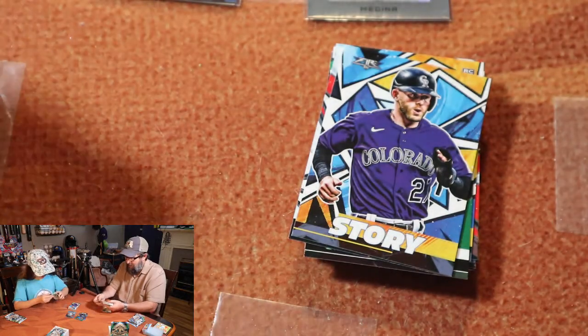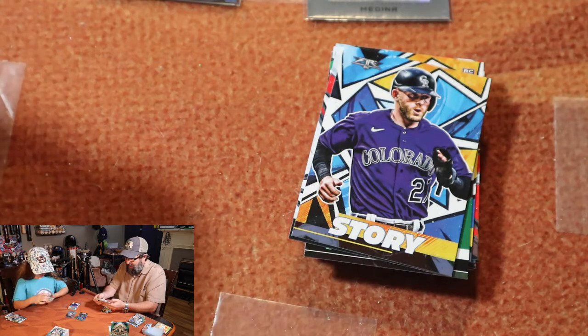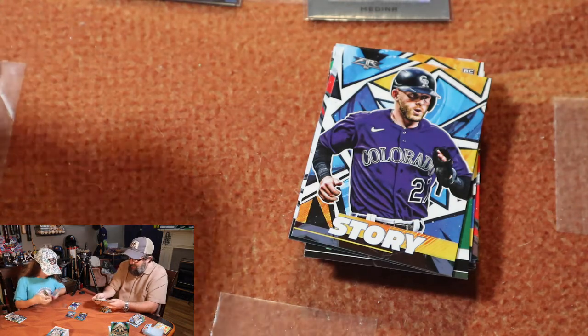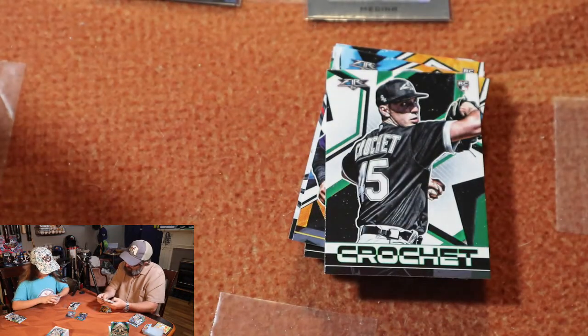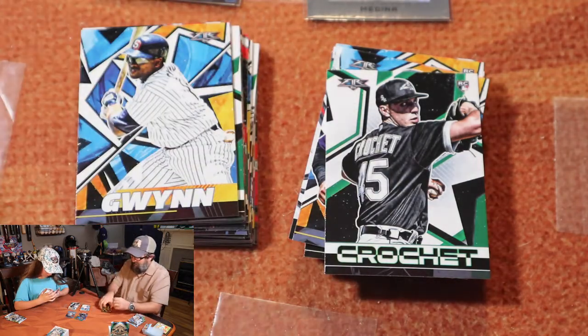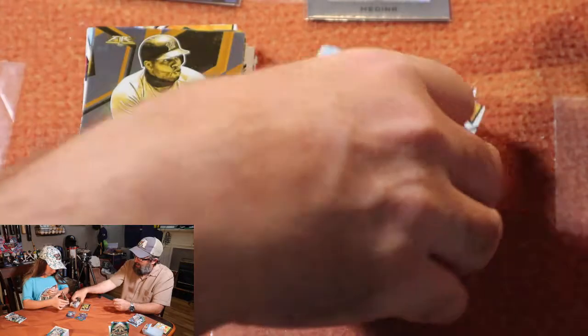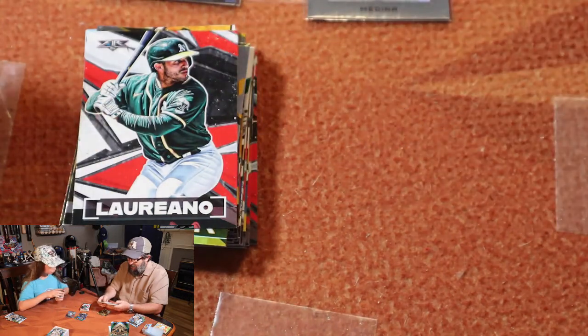Oh, this pack won't open. I know these aren't particularly high-end or classy cards, but for what they are, as a kid-friendly type release. Garrett, his name is Garrett Crochet. Excuse me. No, there's no excuse for you. Laureano.